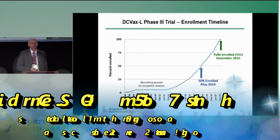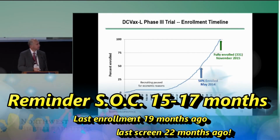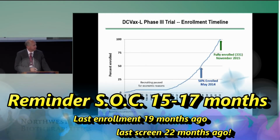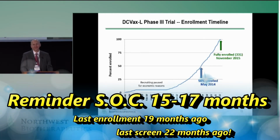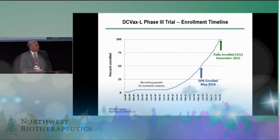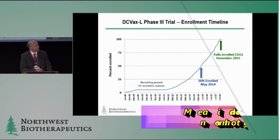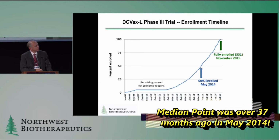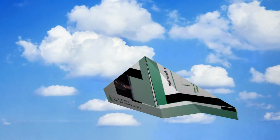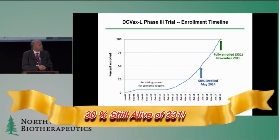This is our enrollment timeline. I don't think we have mentioned this before. We started this trial in June of 2008, and that seems a really long time ago. But if you look at this graph, we only recruited up to 20 patients here. This is percentage enrollment, so this is about 20 patients. And then it really took off late 2012. So we're really talking about an enrollment period of 5 years, and the midpoint was hit in May of 2014. We think this is a relevant parameter, and I think you'll see why.